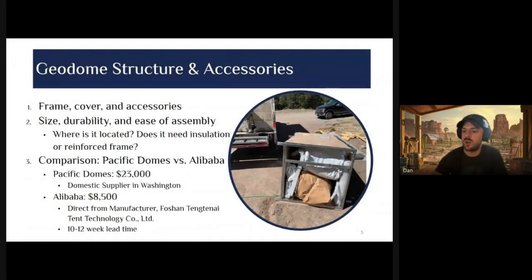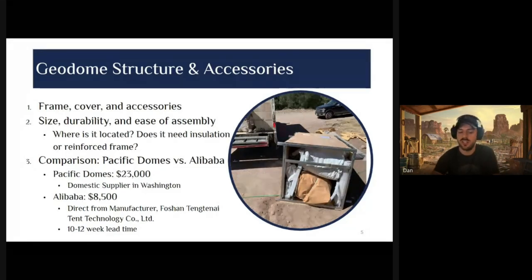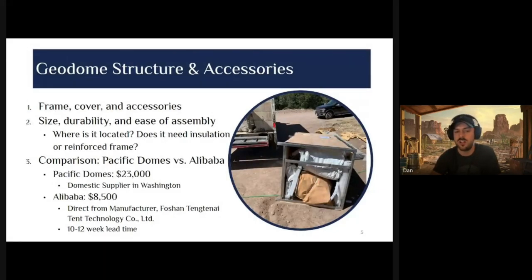But once you figure out the zoning and once you have a plot of land, probably the next step, besides planning and building your business model, is to order the actual structure itself. And this was a learning process for me. I started by contacting and calling all the domestic suppliers. The biggest one, out of Washington, is called Pacific Domes. They also have a yurt division called Pacific Yurts. I think they manufacture these in the US, but from what I can find, the vast majority of the manufacturers for these are located in Asia and China.